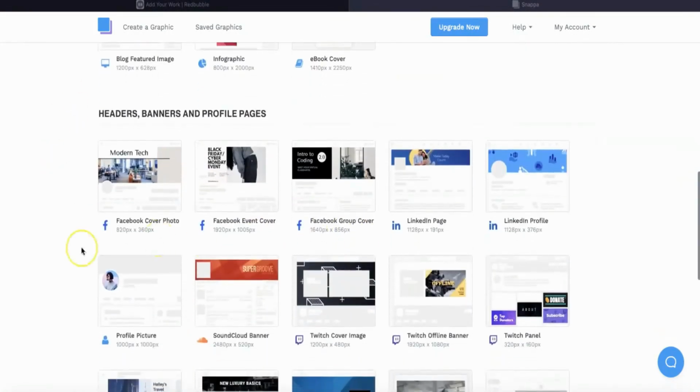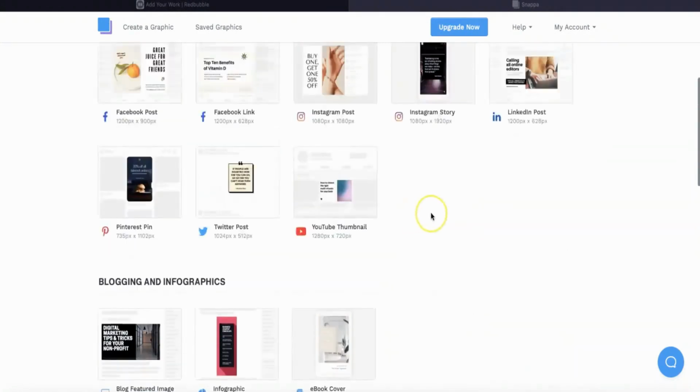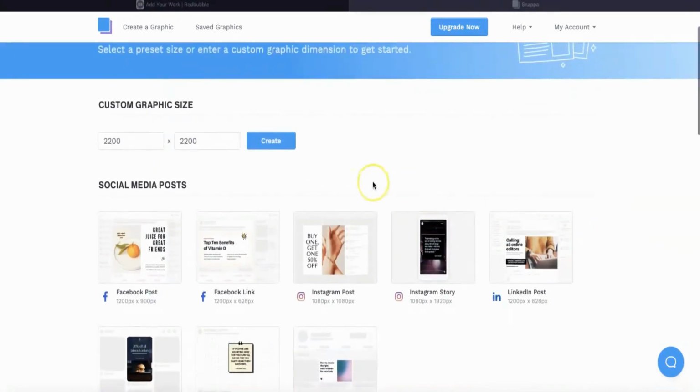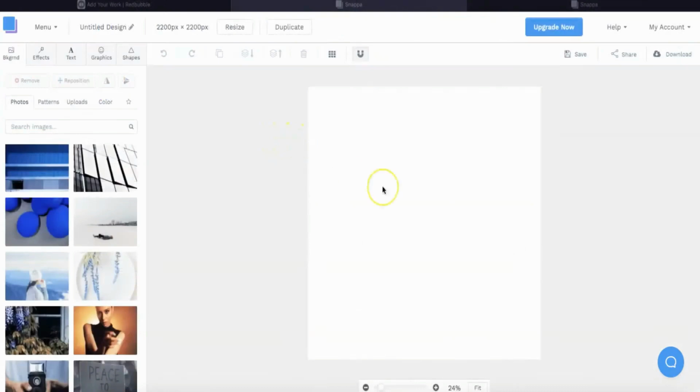but keep in mind that it has to be in a specific size as you want to fit it on the t-shirts, hoodies, stickers, and other stuff that you will be selling on Redbubble. And that's why under the custom graphic size you need to type in 2,200 by 2,200, which is the custom design you need. Once you have filled them in, just click on create. You'll then be taken to this page where you can start creating your design.